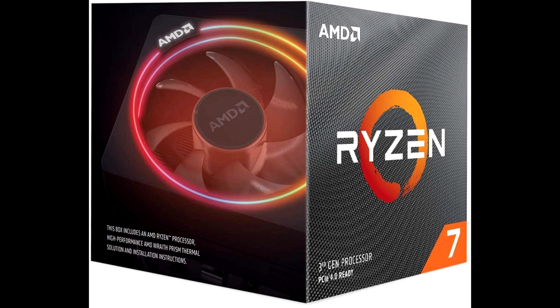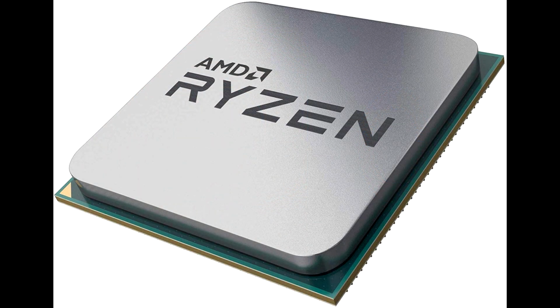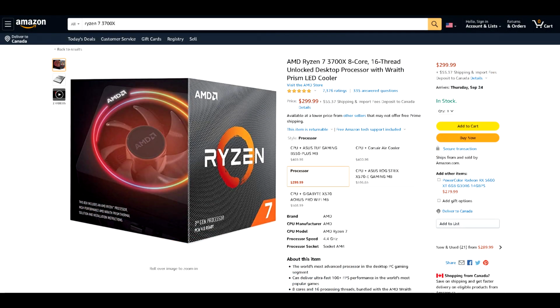With 16 threads, you'll be able to ensure that the games you're playing won't have any issues with limited resources, and at higher resolutions like 1440p and 4K, the 3700X shouldn't bottleneck an RTX 3080. Although at 1080p, you'll definitely be a bit more CPU limited, but it shouldn't be anything too drastic, and you'll definitely be able to game at higher refresh rates with no problems. This processor comes in at $299, it comes with a cooler in the box and should pair up nicely with our RTX 3080. You're definitely getting great bang for the buck here.